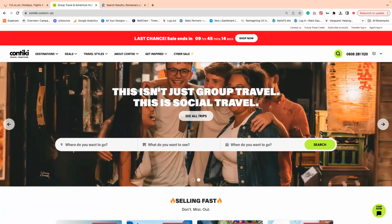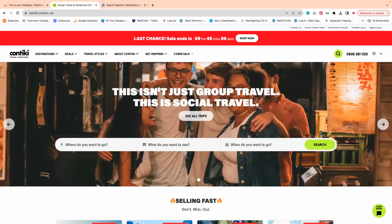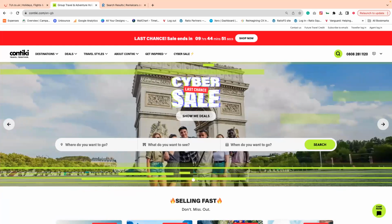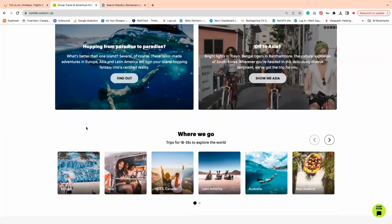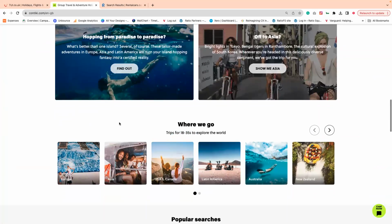If you're not familiar with Contiki, when you land on this page, their value proposition, I'd say, is quite vague. Contiki are actually only targeted at 18 to 35-year-olds, having social experiences with other people from different walks of life or with their friends. But that's not really screaming out on this homepage. When you scroll down a little bit, there's a line which does say it's for 18 to 35-year-olds, but it's very buried. So, where to go, trips for 18 to 35-year-olds.